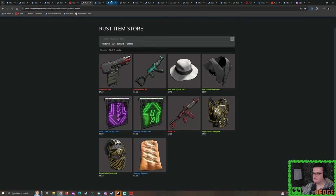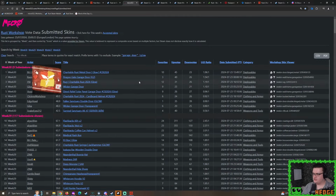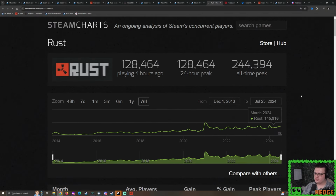Let me just quickly delete a lot of these things that we don't need to see anymore. Make some space. Just to quickly showcase to you the scores for the accepted skin today. Get a good look at that. Yep, so those neon storage garage doors were very in demand, with plenty of upvotes compared to downvotes. Whoa. To my surprise, the Deep Monster AK-47 had a lot as well. Cool. But with all the skins this week, every single one of them was in the positive. Very nice to see.